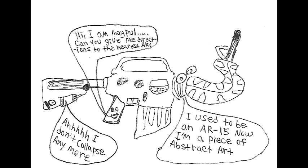In the honorable mention spot are compliant AKs and AR-15s. If your state has very minimal requirements to make an AR-15 compliant, like all you got to do is pin the stock, limit the magazine capacity to 10 rounds, and not have a flash suppressor or bayo lug, then that could be a very good choice.